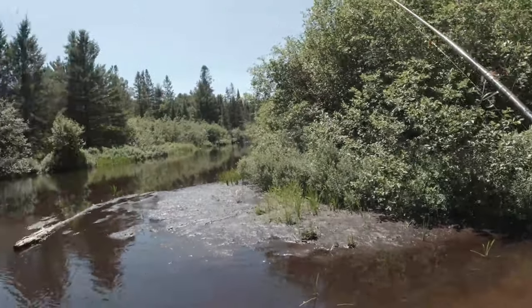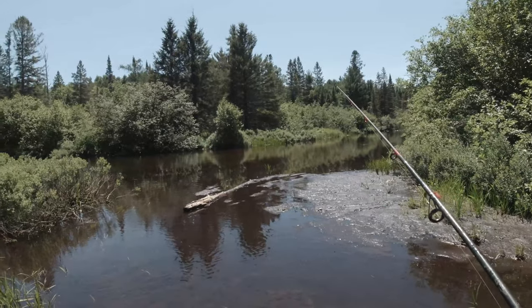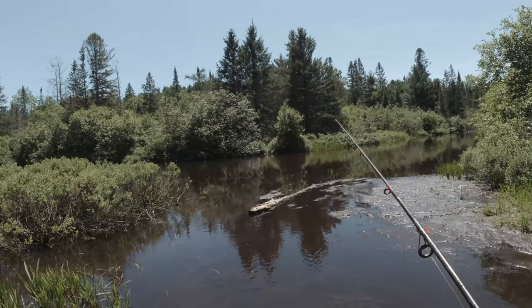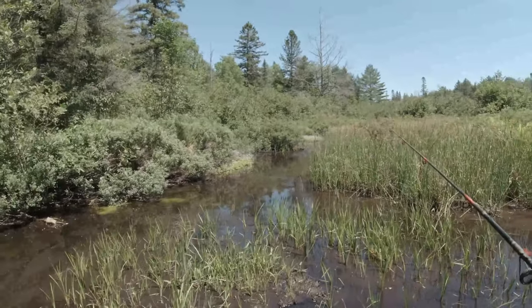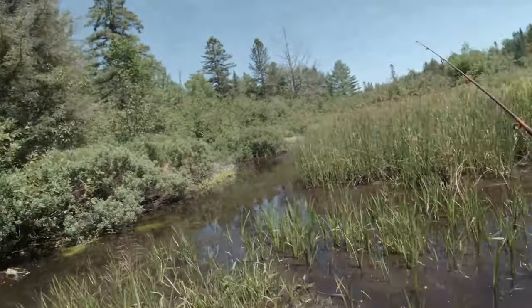Gotta try to figure a way to get over there. This ground is mush. I don't want to get stuck. Let's try this way. If I can, this might be firmer, seeing it. Oh, nope.